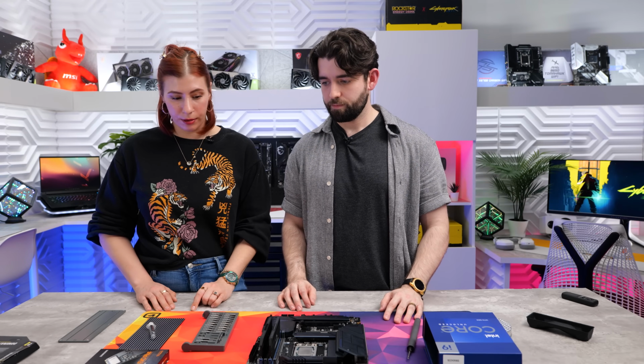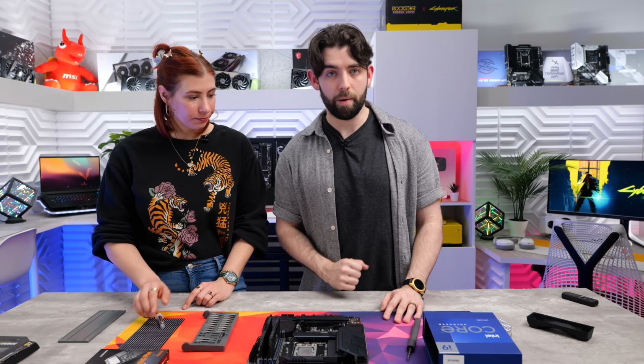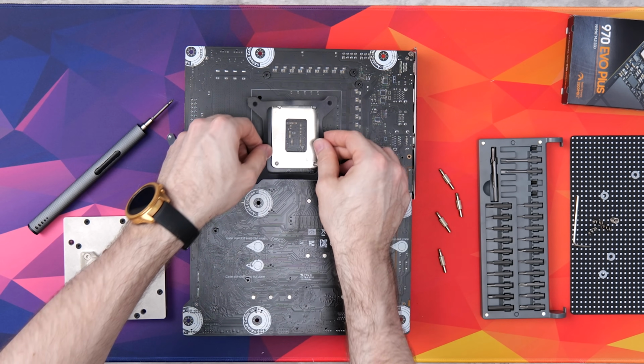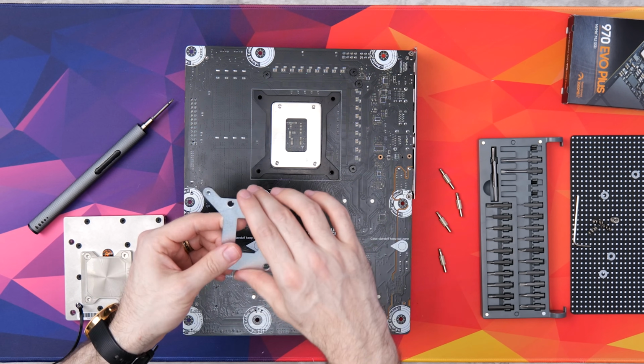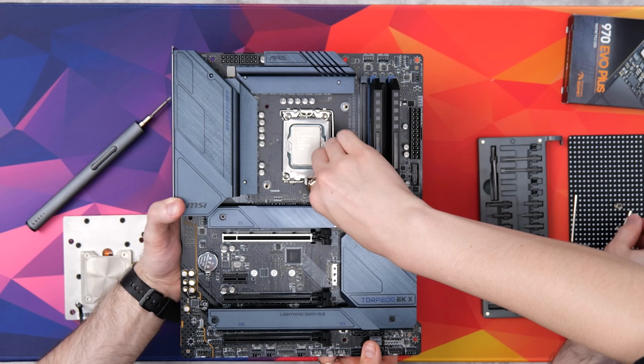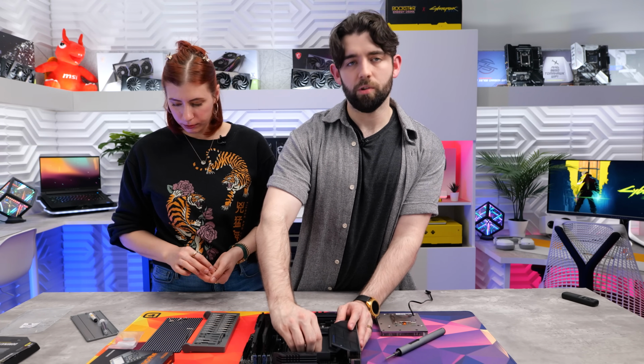We need to install the block. Oh yeah, we do. Let me grab it. Let's go ahead and put that on. This thing just slips over here like that. And then we've got our actual back plate, which we'll put on here. And then it's thermal paste time.